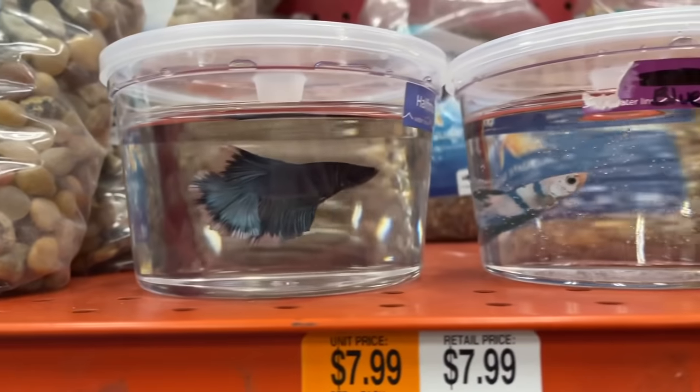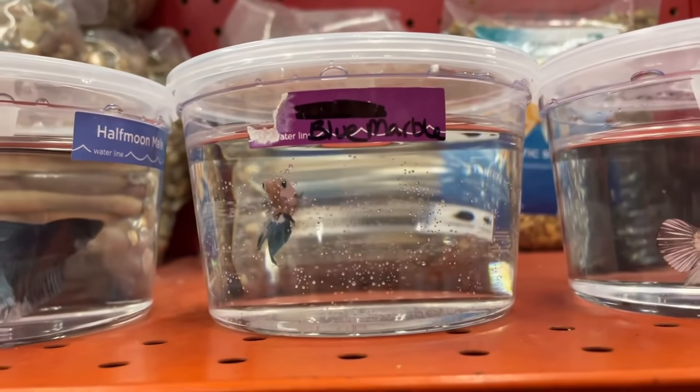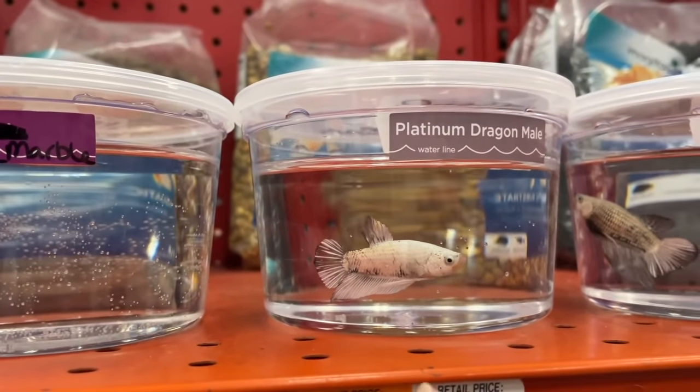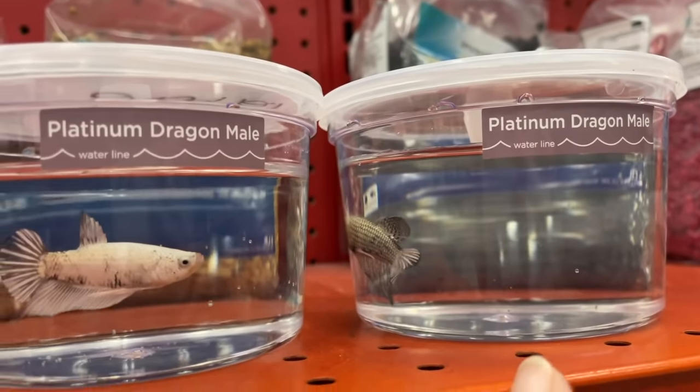And like a half moon male, and then there's this one that's like blue and white but has like stripes, kind of looks like a cow. It's like a marble male. And then this one though, I really like this one because it's like all white, like this dragon one. And then there's this one that has like more black, that's like the same thing as this.